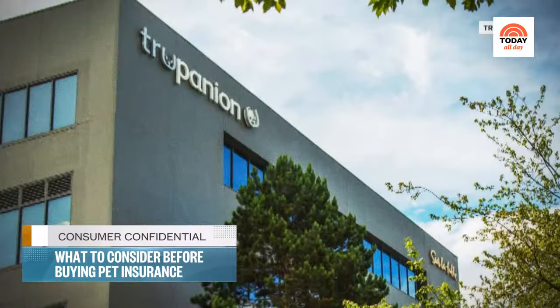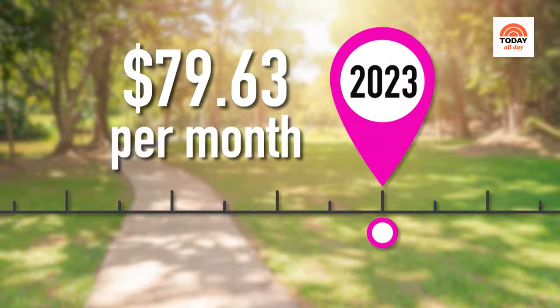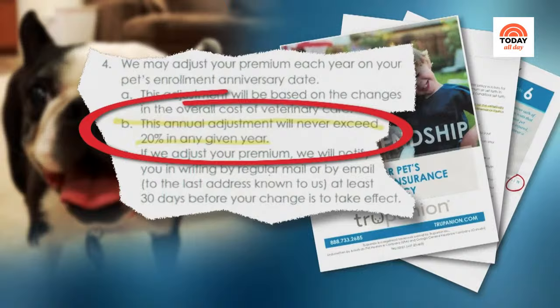Jeff Foos purchased a policy from Trupanion, among the nation's largest pet insurance companies. He says his coverage started at $33 a month for Lucy. But after 9 years, the cost has risen to almost $80 a month. That's a 141% increase. Foos says in some years, his rate increased more than the 20% his policy said it would never exceed annually.